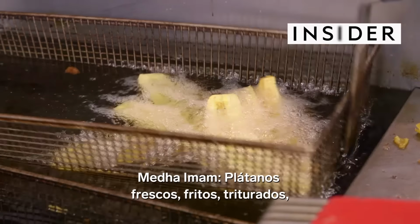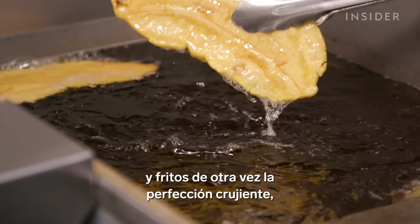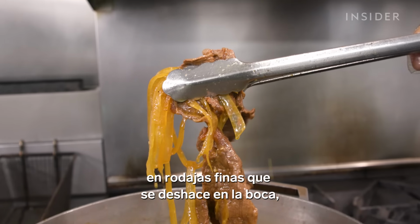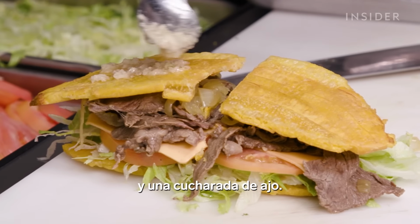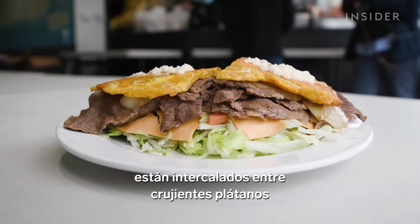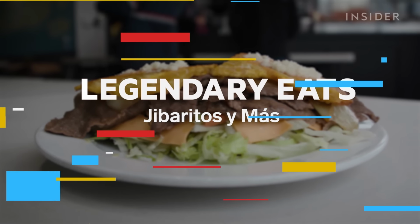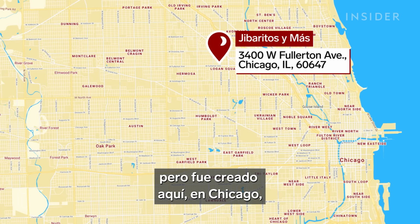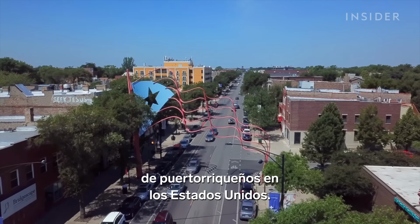Fresh plantains, fried, smashed, and fried again to crispy perfection, topped with lettuce, tomatoes, and thinly sliced marinated steak that melts in your mouth. Finished with American cheese and a heaping spoonful of garlic. It's the way this tender steak and fresh ingredients are sandwiched between crunchy plantains that makes the jibarito a legend in Chicago. The jibarito is a Puerto Rican-inspired sandwich, but it was created here in Chicago, which is home to one of the largest populations of Puerto Ricans in the mainland U.S.